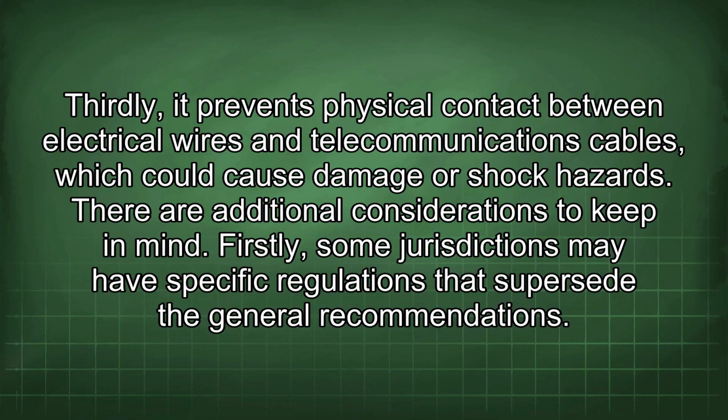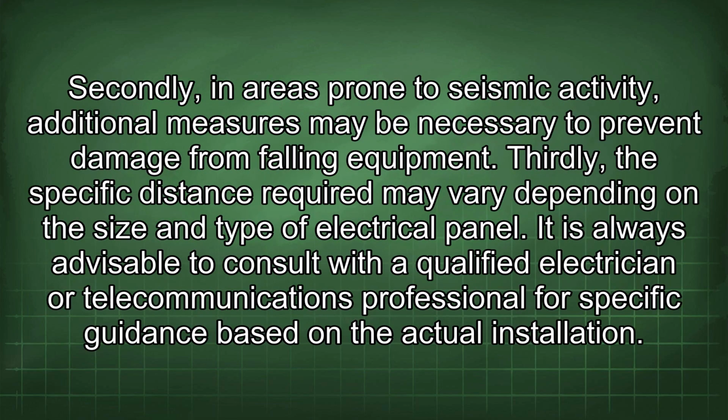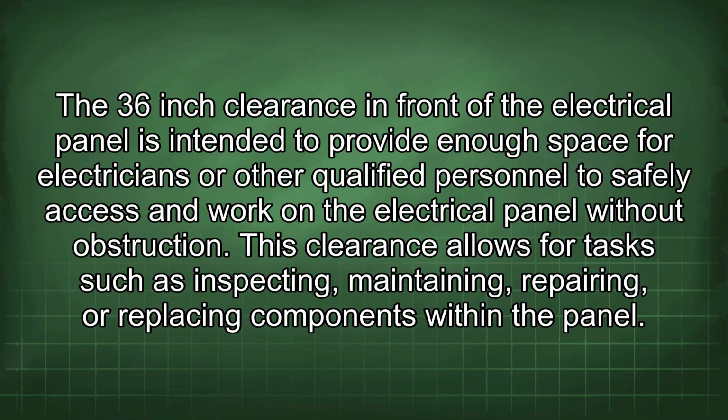There are additional considerations to keep in mind. Firstly, some jurisdictions may have specific regulations that supersede the general recommendations. Secondly, in areas prone to seismic activity, additional measures may be necessary to prevent damage from falling equipment. Thirdly, the specific distance required may vary depending on the size and type of electrical panel. It is always advisable to consult with a qualified electrician or telecommunications professional for specific guidance based on the actual installation.